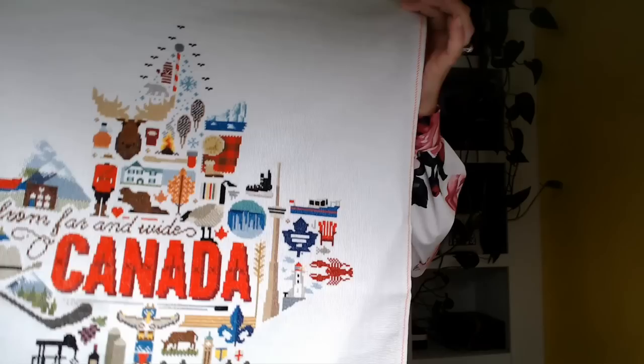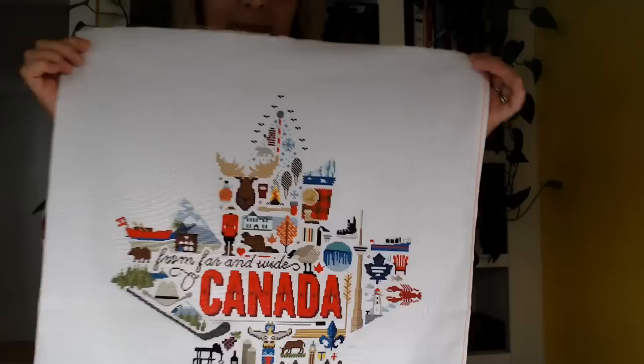Look at this Canada sampler. Oh, I'm sorry, the colors are blowing out a bit. There we go. That's a little better. I absolutely love this.